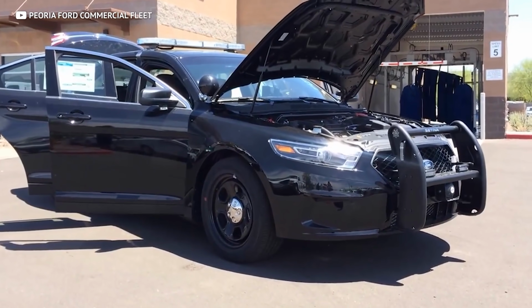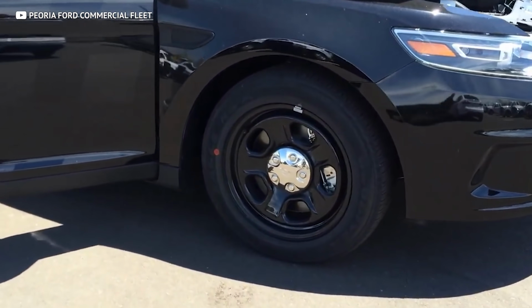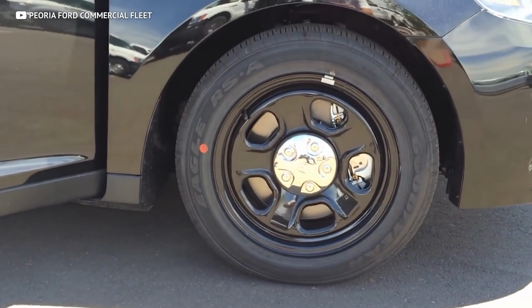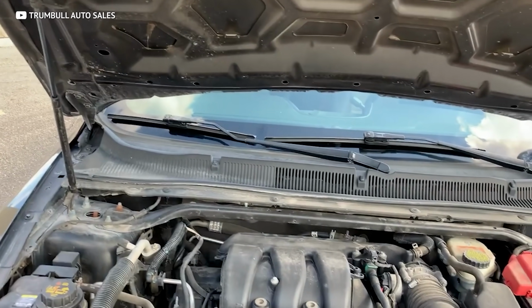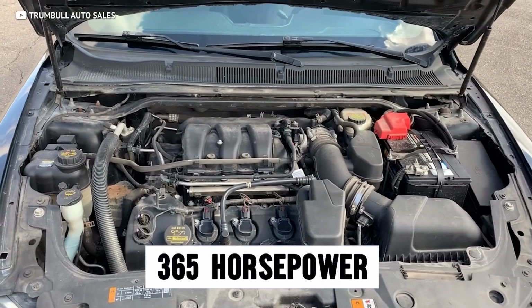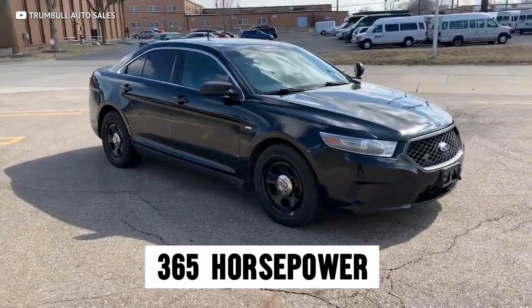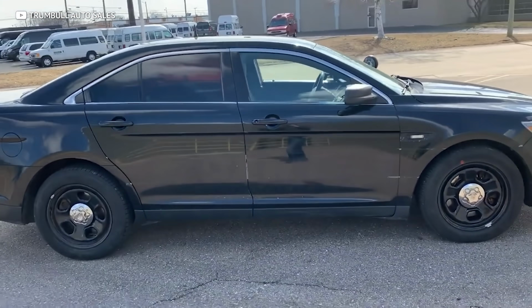They took the aluminum block V6 directly out of the Mustang and stuffed it into the engine bay. This V6 was good for 305 horsepower, all while returning pretty decent gas mileage. But you could also get the twin-turbo EcoBoost 3.5 liter V6 pumping out a respectable 365 horsepower. Both engines were offered with all-wheel drive, which was better for any road conditions throughout the country.